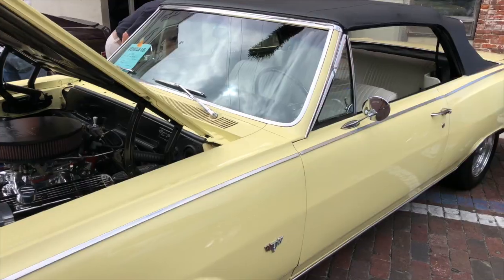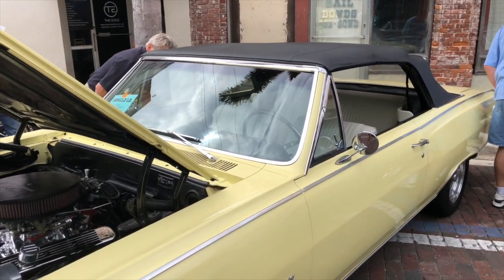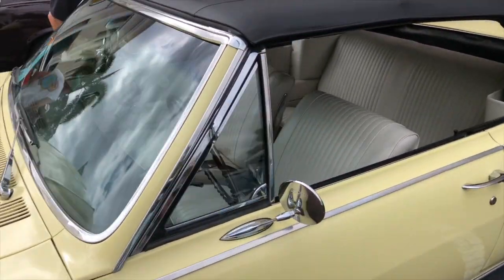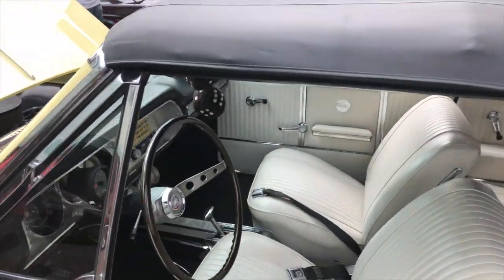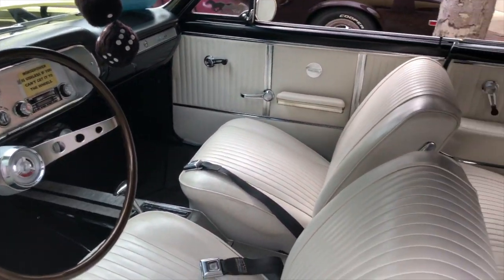That's why I didn't play it. 1964 Malibu SS, Chevrolet, obviously. We already had that one. The Chevelle. Live and Let Die. Convertible. That's not the answer. All right, one more time. Here we go.